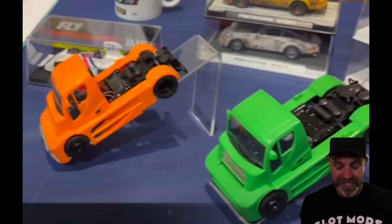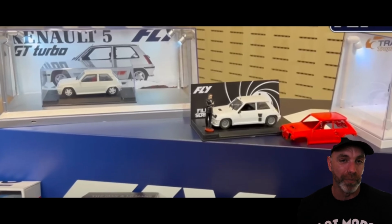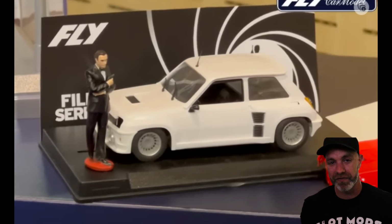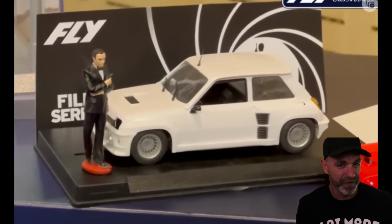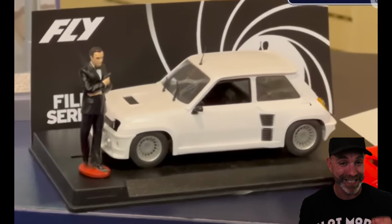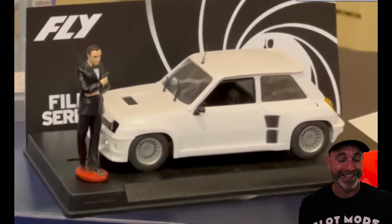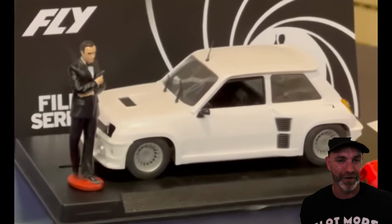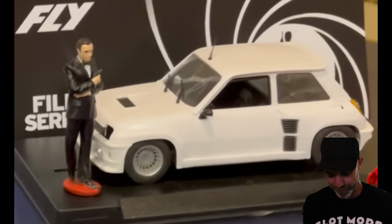Moving down to the Renault 5 Bond car. Really cool to see a movie car here with a figure done by Fly. We're used to movie cars, but not from Fly, or in this capacity, I guess. Looks very, very cool. The Renault is one of my favorite cars. Bond's really cool, and you don't really think of Renault Turbo 5 and Bond. So really cool car on that one.